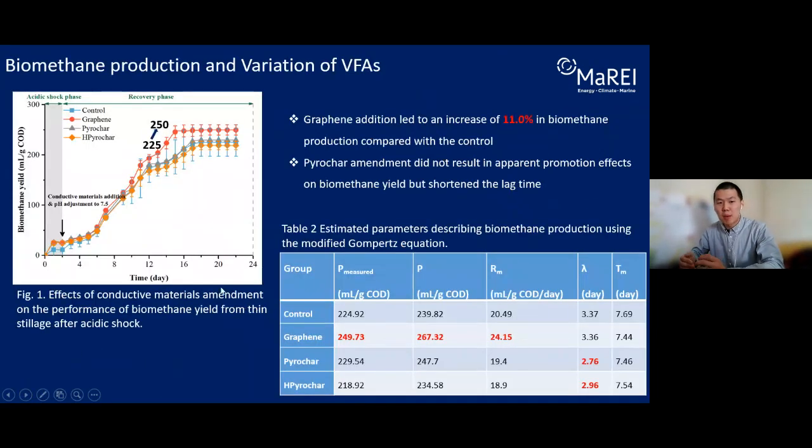Figure 1 shows the biomethane production over time in different groups. We found graphene addition led to an increase of 11% of biomethane production compared with the control. But in terms of biochar, on both the high and the low dosages, biochar amendment didn't result in apparent promotion effects on biomethane yield, but shortened the lag time, as shown in Table 2. Table 2 shows the estimated parameters. Now move to the volatile fatty acid accumulation.